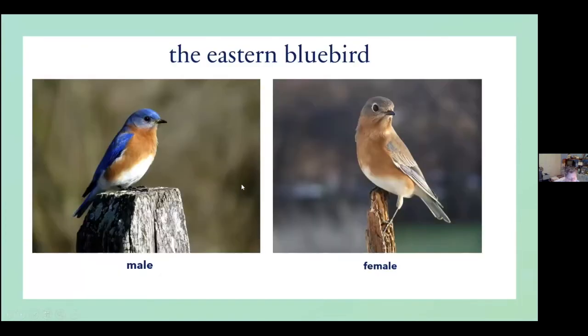The male bluebird is a bright cobalt on his head, back, wings, and tail. He has a rusty breast with white underparts. The female is a soft grayish blue on her head, back, wings, and tail, and has a paler rusty breast with white underparts. In nature, males often have more conspicuous or more bright color because it's their job to draw attention away from the nesting site and away from the female. The female's job is to blend as much as she can with the nesting site to protect herself and her young.